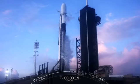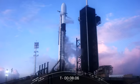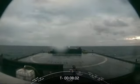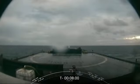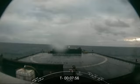And the bottom two-thirds of the vehicle that you can see covered in soot from its previous two flights, that's what we refer to as the first stage. Its job is to accelerate the vehicle through the Earth's atmosphere to space with the help of 9 Merlin engines that it has at its base. We will be attempting to recover this first stage for the third time on our drone ship named Of Course I Still Love You, you can see on your screen there, about 624 kilometers off the east coast of Florida.